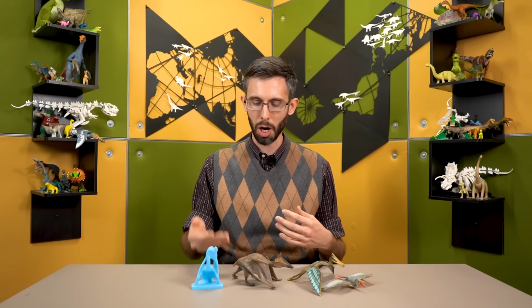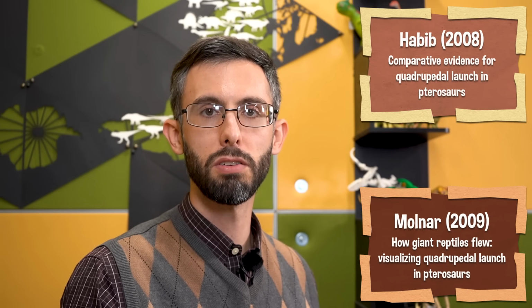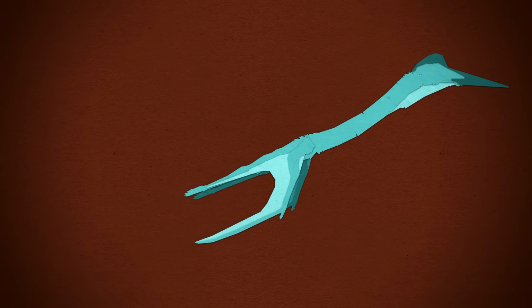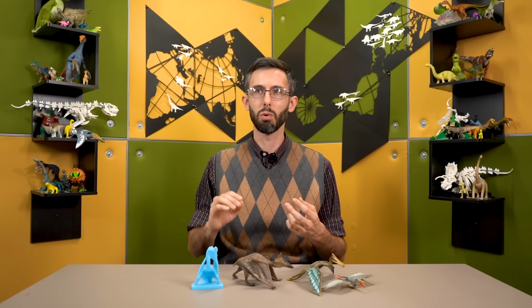Historically, reconstructions of takeoff in Quetzalcoatlus, and all pterosaurs for that matter, is basically like birds. They either run or jump with the hind limbs while flapping with the forelimbs. In contrast, the quad launch model, developed in the early 2000s by Habib, Cunningham, Molnar, and some others, proposes that pterosaurs would sort of handspring into the air using all four limbs for propulsion. This is similar, superficially, to the way certain bats take off, or the way that some birds will take off from the surface of the water.